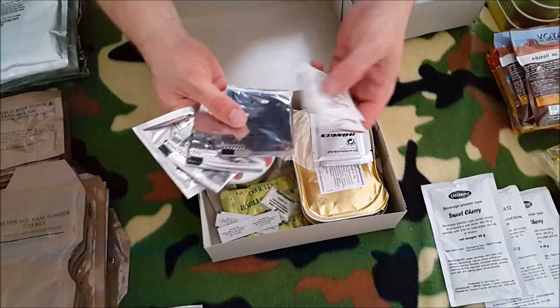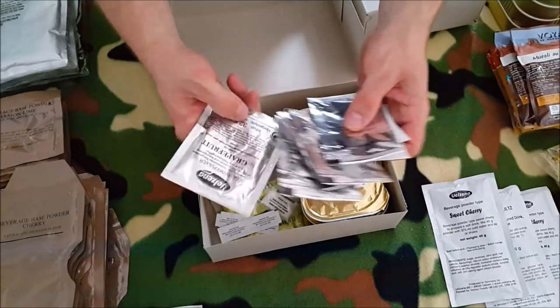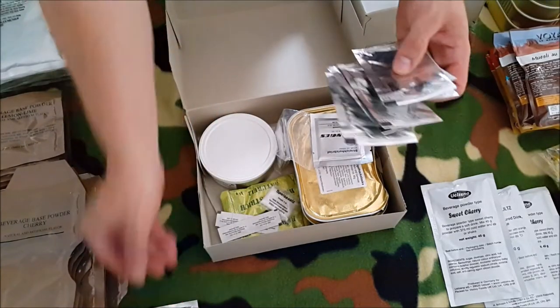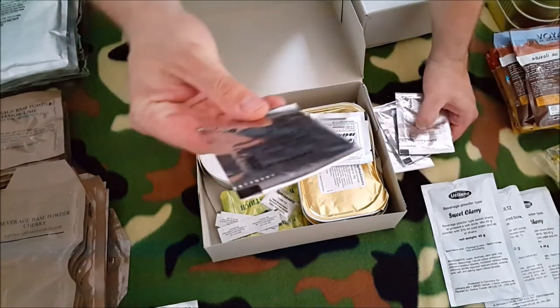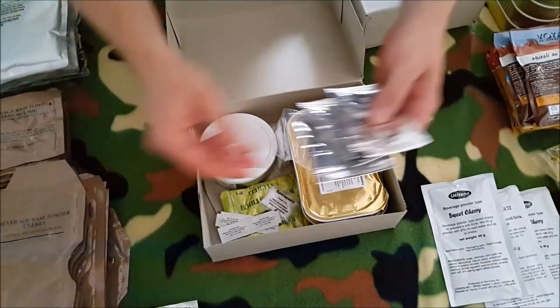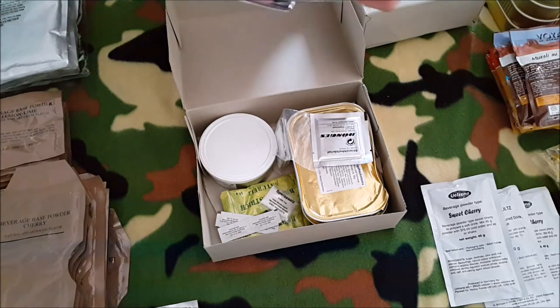Coffee. Like y'all know, I like coffee. Coffee. Look. Tea extract. Tea. Getränkepulver. Yeah, we know. Coffee. We all know. We like coffee. But I saw something. Where is it now? Oh, there. Coffee.